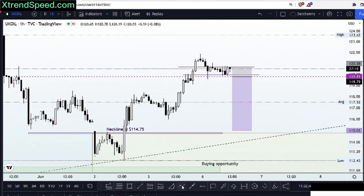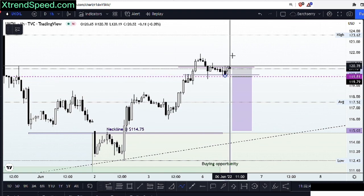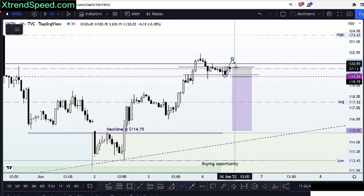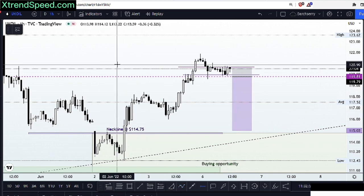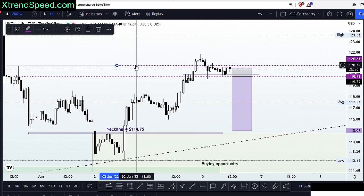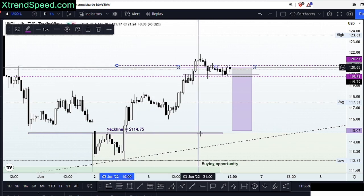So now the second scenario is if we do have a breakout of the structure, then we want to be looking for a test of structure on our lower time frame with patterns that support a trend continuation to the upside. So if that happens, definitely we want to be taking advantage of a buy opportunity after confirmation has happened right above this area, which is at $120.85. So if we have that kind of scenario, then we'll be having something that looks like this.